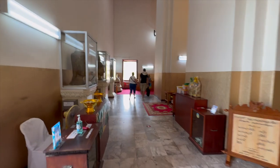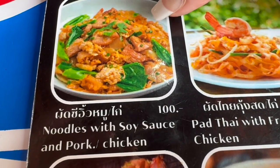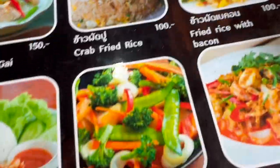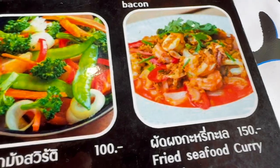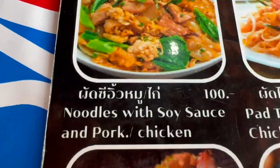So that's a temple. So we've had a busy morning this morning. It's now afternoon time and we're both starving, hungry. So we've come to a local eatery to get something to eat. I've ordered a plain omelette with boiled rice. Our lass has ordered noodles with soy sauce and pork, I think. And she's ordered a seafood curry. 150 baht for that. 100 baht for that.